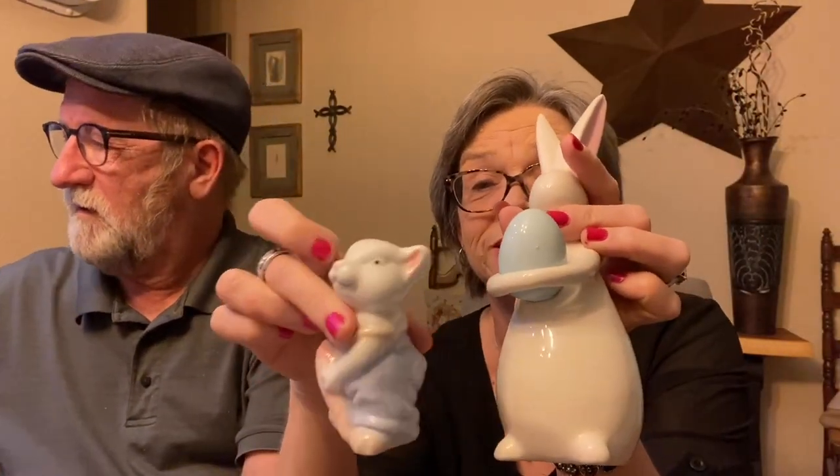I'm trying to remember the word, anthropomorphic rabbit. He's wearing clothes. See, he has pants on. He has little blue jeans on. And he has a sweet little face, and he's hugging his carrot. I picked it up just because it's Easter, and it's cute, and it's the perfect decor to put with more rabbits. That's why I picked it up.